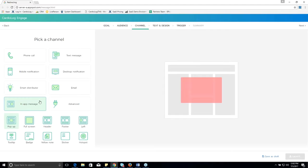For this example, we'll go with an in-app message. So if we click here on in-app message, we're going to see messages that are within the context of SharePoint, which is good for users that are already actively using the portal. We can control things like the text design and to see whether users need to engage more. We can change the look and feel.